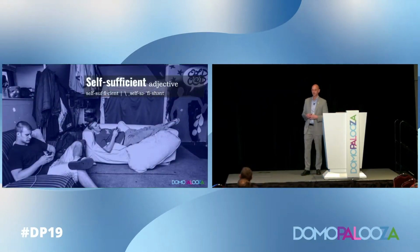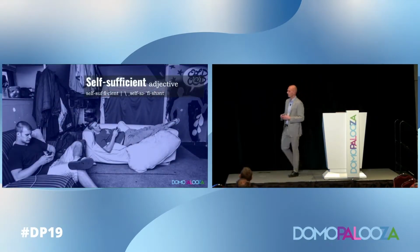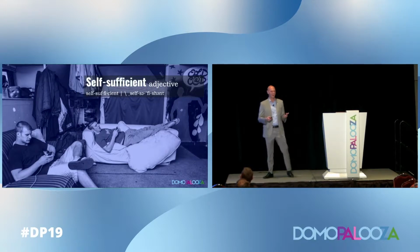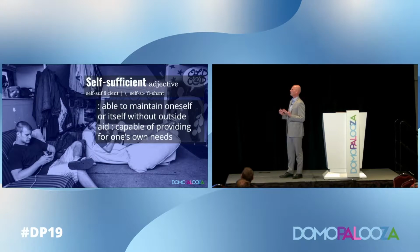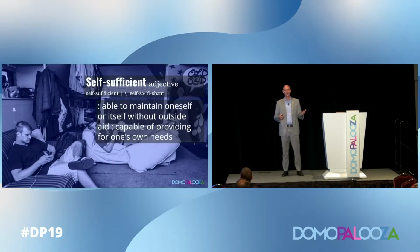So what does self-sufficiency look like? Well, if you're 35 and living in the basement, maybe not. A dictionary defines it as able to maintain oneself without outside aid, capable of providing for one's own needs. So what does it mean, though, to be self-sufficient in Domo? Think about the people that you service within your own organizations.